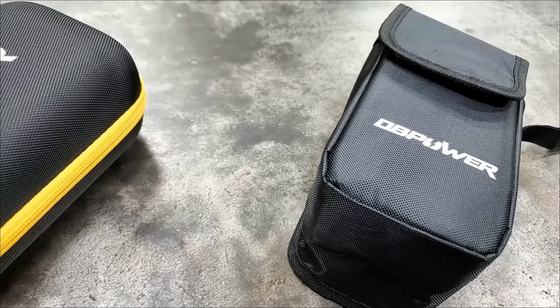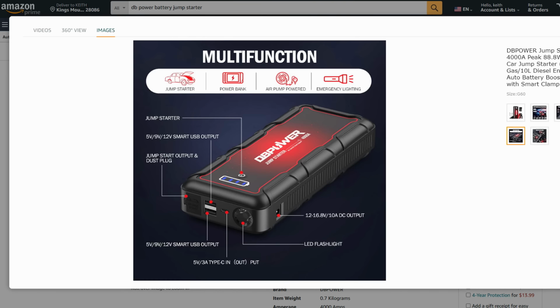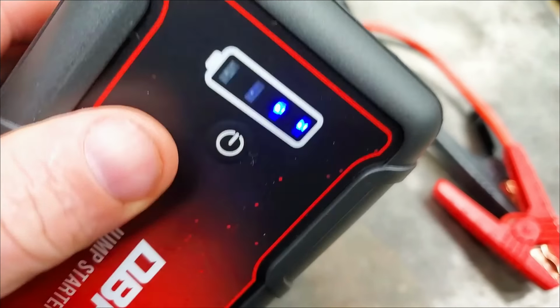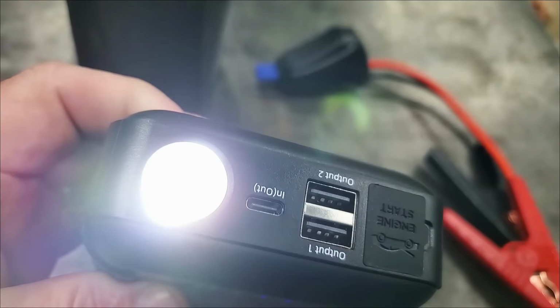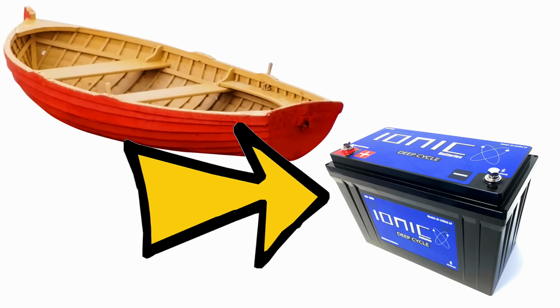These right here are jump starters, and I gotta say, they are pretty cool. They come with their own set of jumper cables that you can plug into this battery. If you hold the power button down, it'll tell you how much jump power you got left, plus it cuts on a flashlight. That way if it's dark, you can see to hook up your jumper cables to your boat battery. You know what I'm saying?